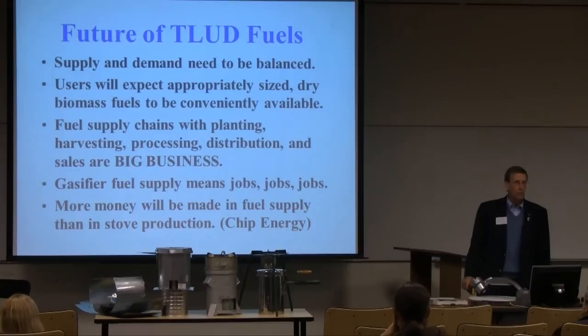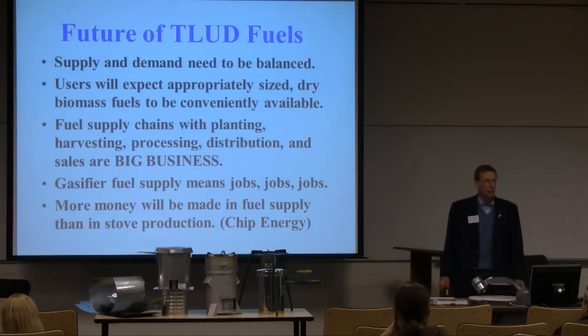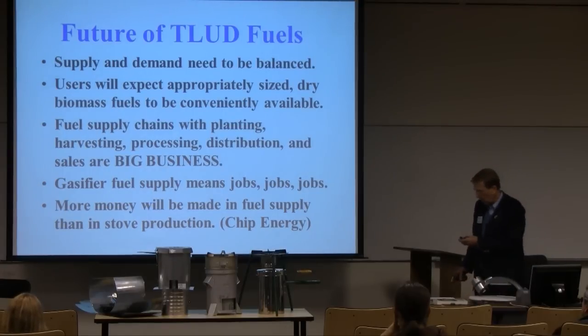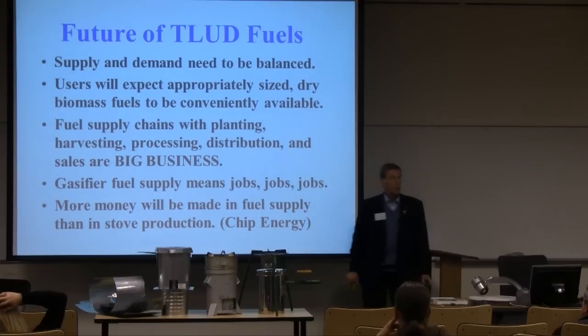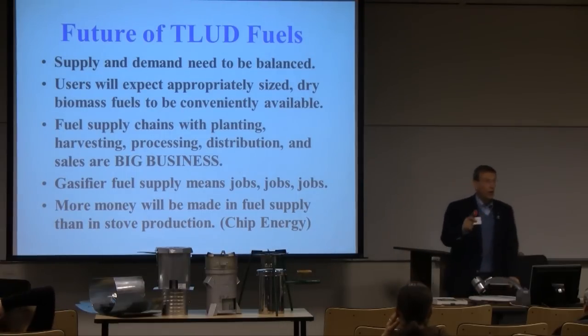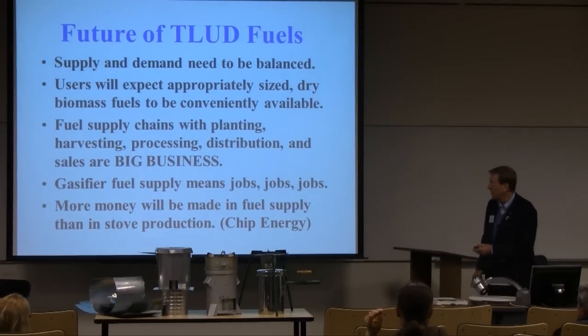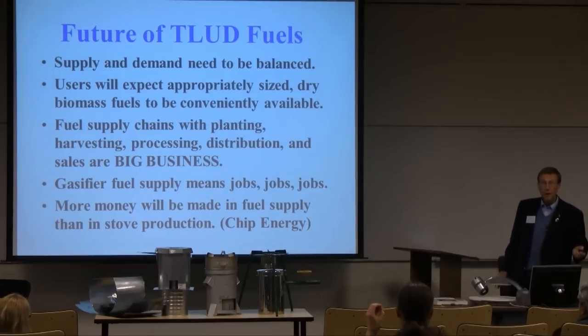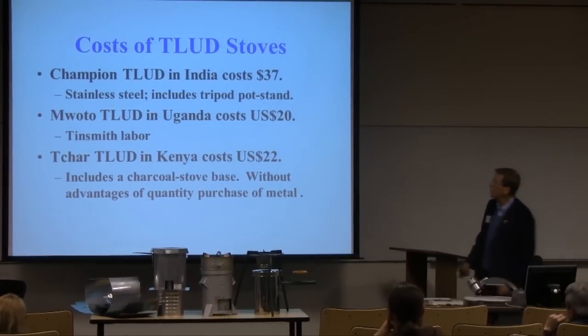I would much rather be part of a fuel company than a truck making company or something like that. Fuels, they want them every day, and it's continual all the time. I am in part involved in Chip Energy. Chip Energy does stoves and bigger things, but my partner's focus is on biomass fuels. I could talk about that in a whole separate talk. This is with regard to American sources for the fuels, and it can certainly be done overseas also. The costs of TLUD stoves.